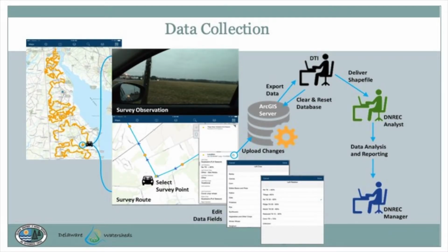But luckily I work with some great people that are very focused on using the newest technologies. And it was brought to our attention that we could utilize an ArcGIS software called ArcCollector, which is kind of a mobile ArcGIS app. So we're able to actually upload this onto an iPad and bring it out into the field with us to make these observations.